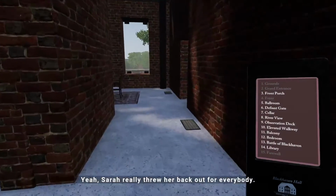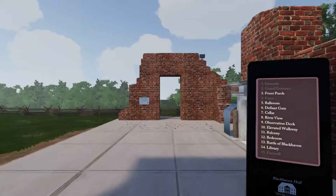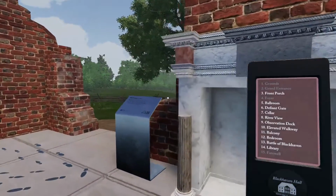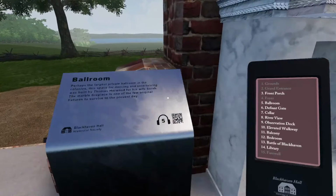Yeah, Sarah must have really thrown her back out for everybody. This is the kitchen. At least I think it is. Or it's the ballroom.